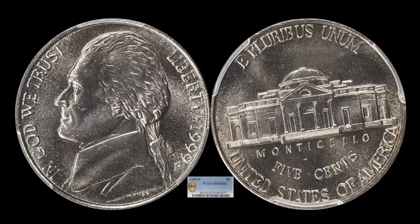1999 Philadelphia Jefferson nickel, very well struck, as most of them were when they first released. You could still find BU rolls of this with really nice steps. Mint State 67 full steps. Again, this just shows the crazy absurdness of the registry set.